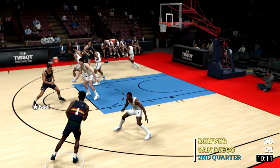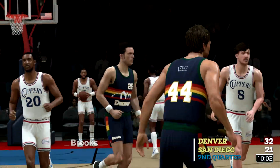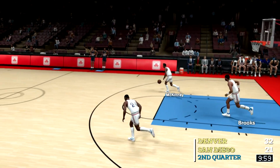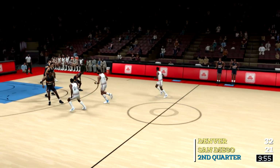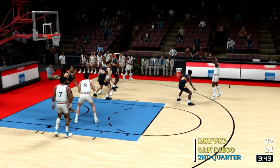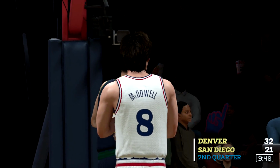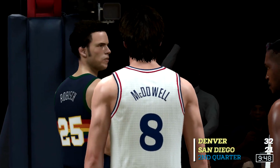Pass to Issel. Here's Dotson. There's the pick. Shoots from the elbow. Issel gets the bucket. Issel's got 8 points. Despite his height, Issel's got this 15, 18-footer shot in his toolbox, adding another dimension to his game. Shooting foul as the whistle blows. He'll shoot 2 free throws. Personal foul. And the lead clock continuing to grow.